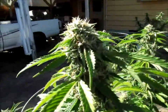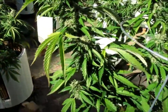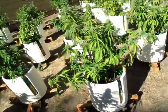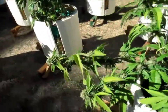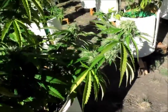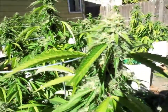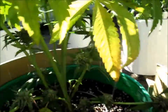Definitely filling out. So, my game plan is that in a week I will have the option to cut these down, at least the 8-week strains or the 9-week strains, because now I'm finishing up week 6 today. And I might hold on to them and grow them out a little more, see how they do. Just gonna take it day by day.